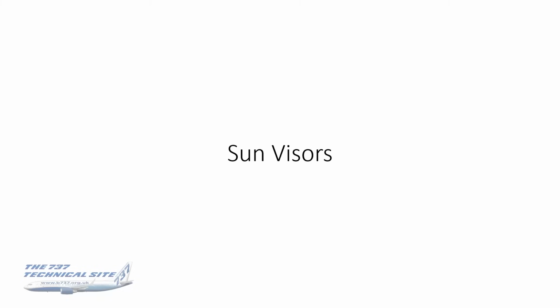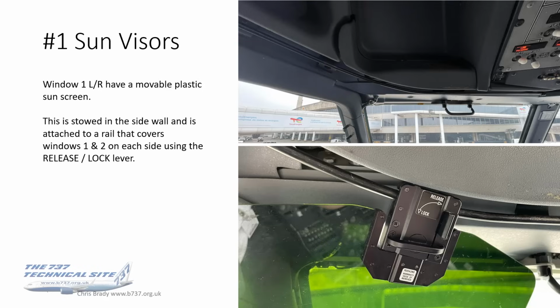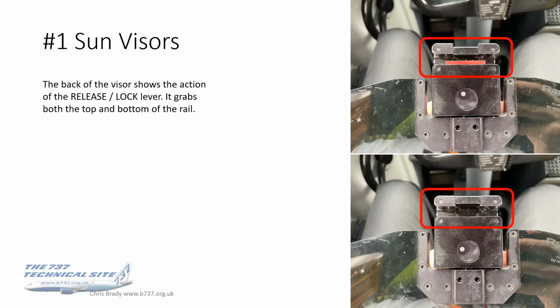Okay, sun visors, from one extreme to the other. Windows 1 and 2 have got a movable plastic sunscreen. It's stowed in the sidewall down by your leg there, and it's attached to a rail that covers windows 1 and 2 on each side using a release lock lever. The back of the visor actually shows the action of the release lock lever as it grabs both the top and the bottom of the rail. So two things happen when you move that lever, as you can see there in those before and after photos.